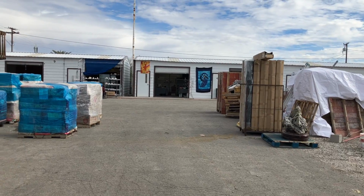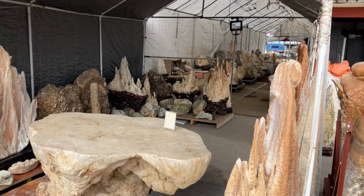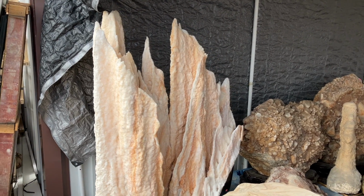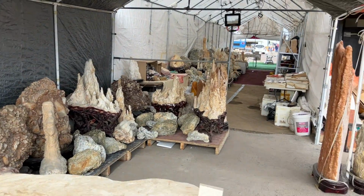these are trippy. These are pretty trippy. Just stalactites and stalagmites. Are these hanging upside down forever and now they're standing up? It's good to reposition.